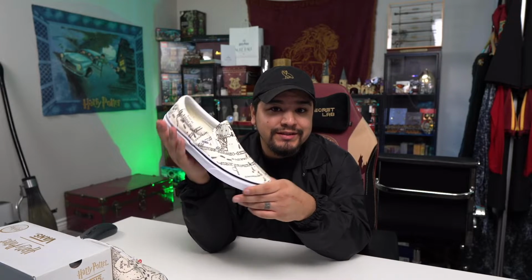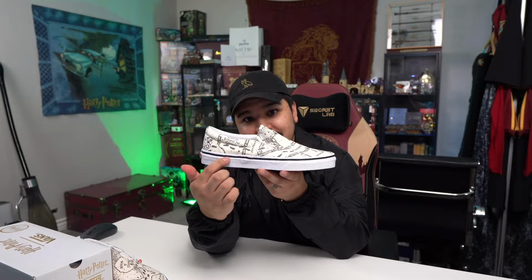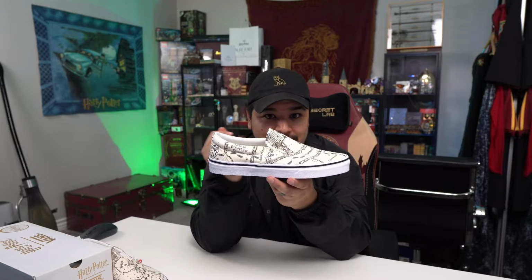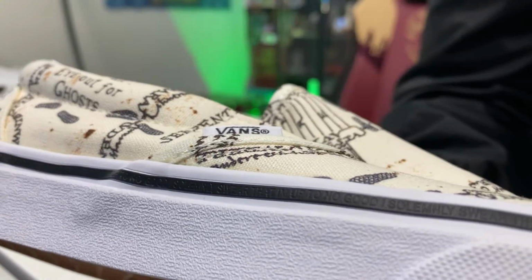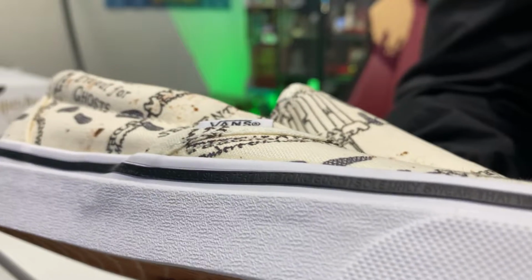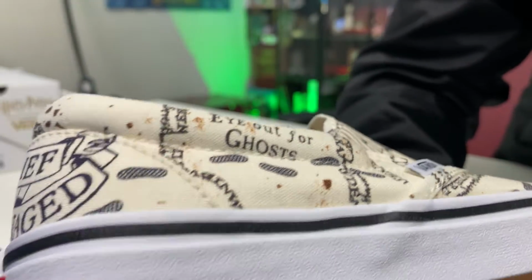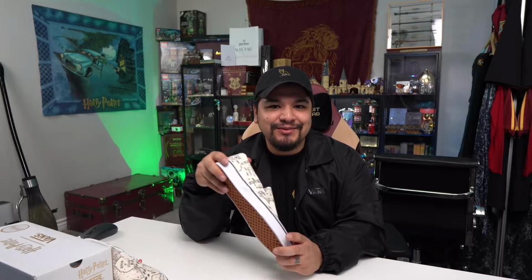One super cool detail that a lot of people miss on these shoes: on the black line here, it says, "I solemnly swear that I'm up to no good." And that goes all the way around the shoe. I'll try and get this close up so you can see it. There are some nice little details hidden throughout some shoes, and some are more obvious than others, but that's one of the really cool ones that if you weren't paying attention, you would never know it's there.